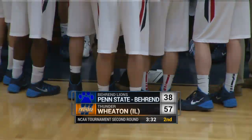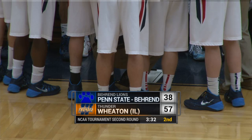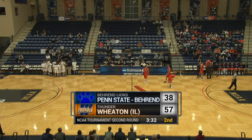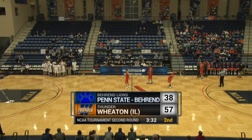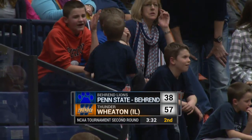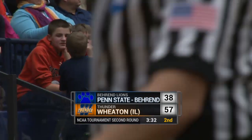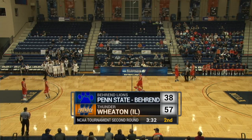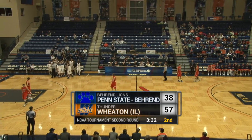Case, interesting little stat here. Keith Wallace and Cornine combined for 18 points in that first half for Penn State Behrend, and they've combined for just 2 points here in the second half. If you want to stay in this game against a tough Wheaton defense, you've got to see that scoring from those two guys. And Skelly is now up to 10 points for the Lions.